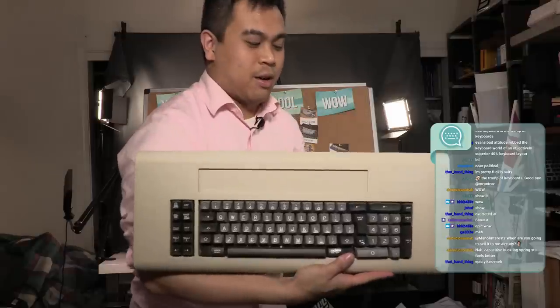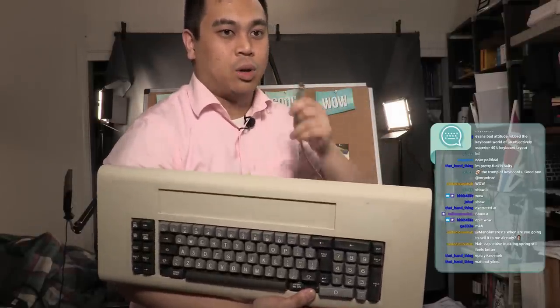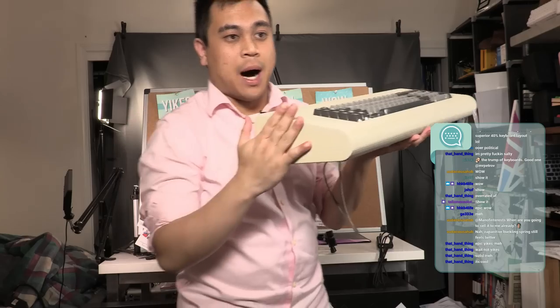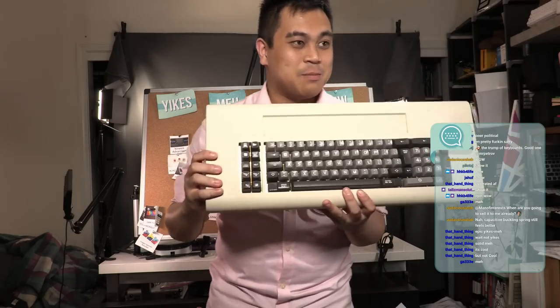So here's the board. It's big. For mine, I've converted it to work with USB. It has N key rollover, okay? There is a solenoid in mine. So when I plug it in and it types, it goes bzz, bzz, bzz for every single push I do, which is really, really cool. Look at this height. Look at this board, this layout.